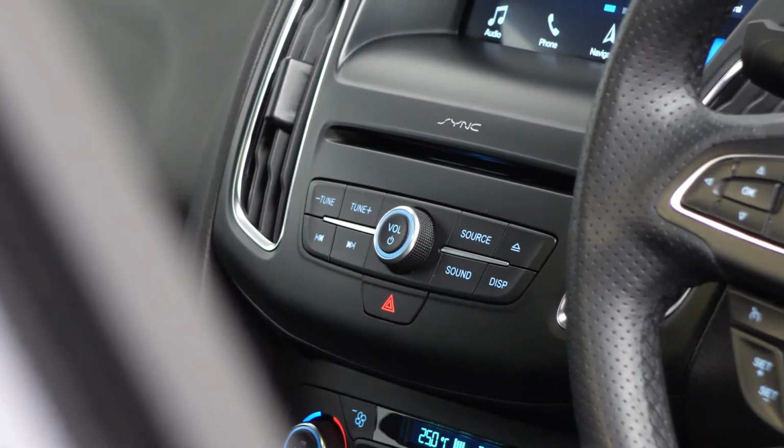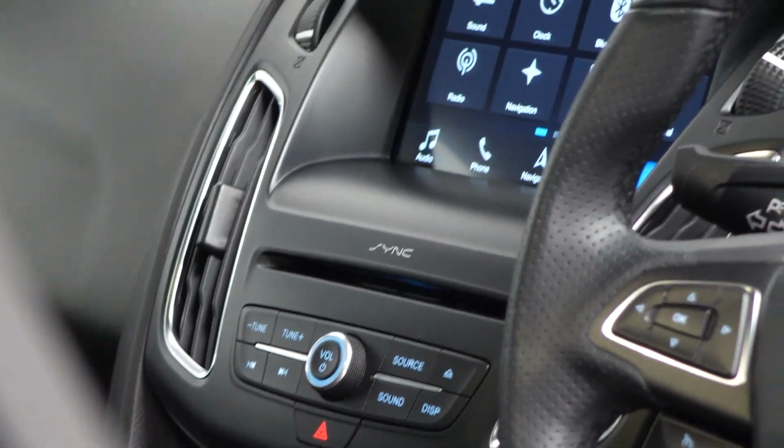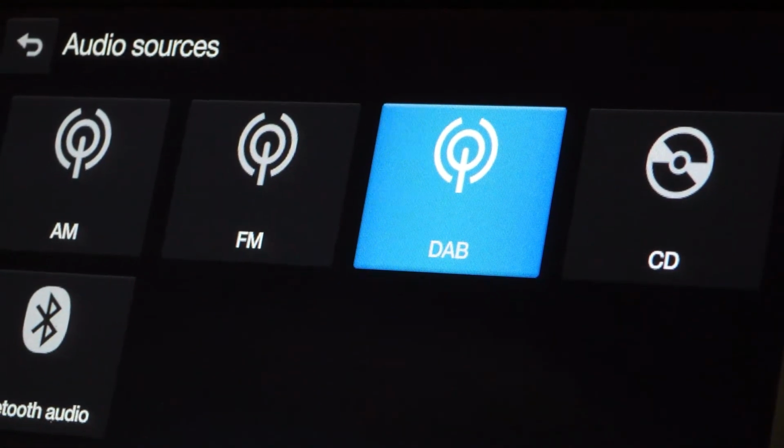then on the centre screen you can see access to your DAB radio, as well as your reversing camera from here.